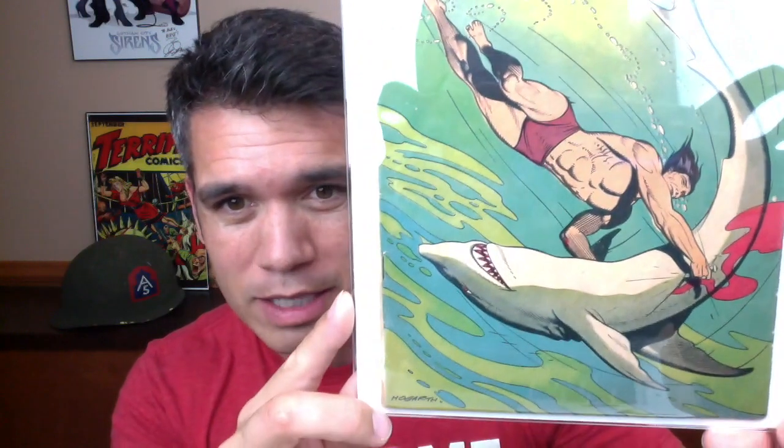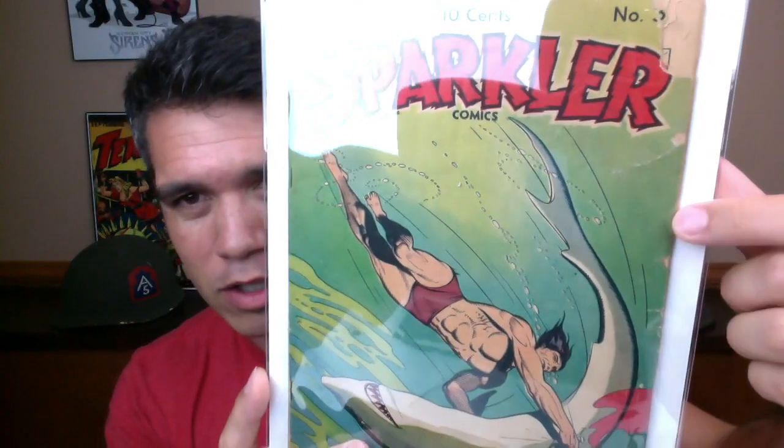All right, I thought immediately of DS Comics when I saw this. It looks a lot like a Catman cover, and it looks like a couple LB Cole covers, but this is Sparkler Comics number 37 from October of 1944, and this is a Bernie Hogarth cover. It's a really great Tarzan shark cover. It's got a little beat up area right here, and I think I may have paid $20, $25, maybe $30 for this one. Everything else on this book is great, except for that little chunk right there, and a little bit of chipping or chunks off the cover. One right there and one right there. 20, 25, 30 bucks was a cool price to pay.